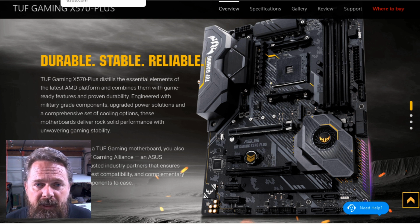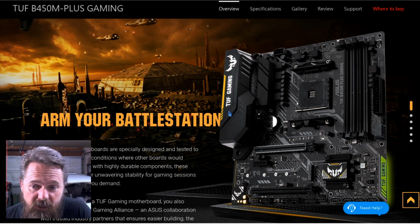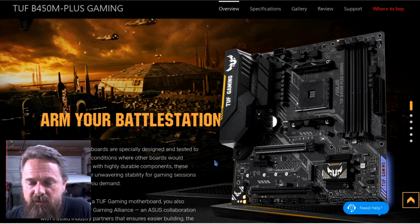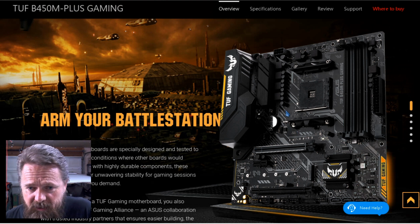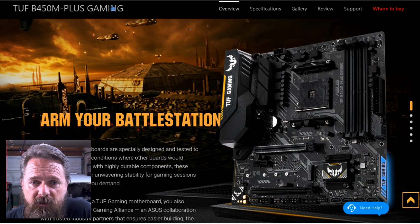Alternatively, you can use this one right here. This is actually the motherboard that I currently use, and I'm really happy with it. This is a micro ATX, but it's the 450 chipset. It still has 4 DIMM slots, and it's a pretty solid little board.